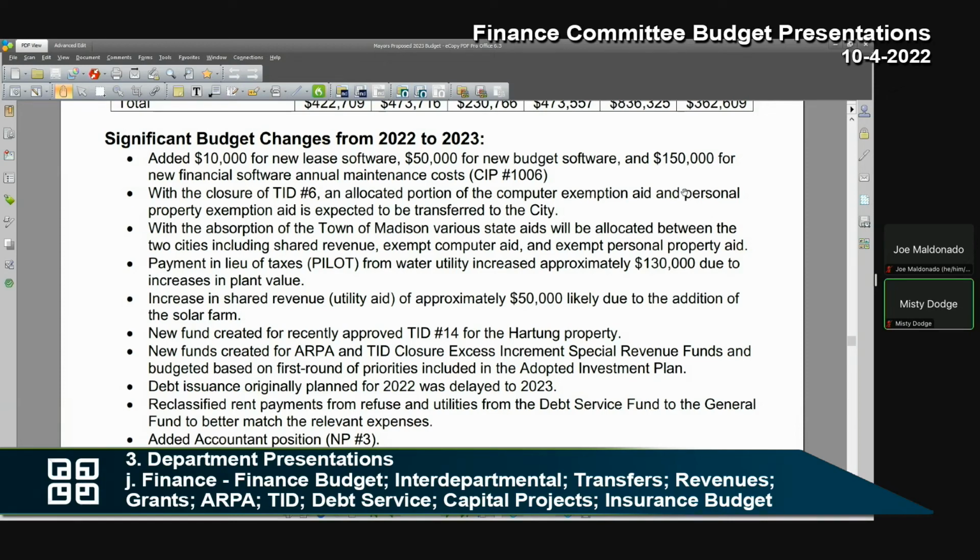Debt issuance: we had planned to issue debt in 2022 in the fall. I delayed that to 2023. A couple of reasons. Obviously staff capacity is a piece, but more so the things that we were borrowing for have been delayed. So I didn't want to borrow the money too much in advance of the projects being done and being able to actually spend the money.